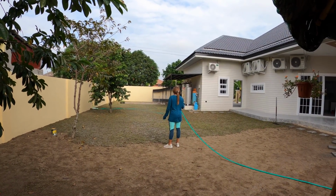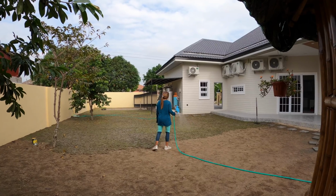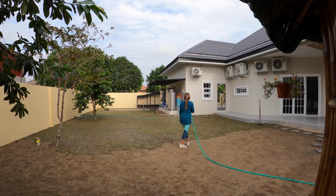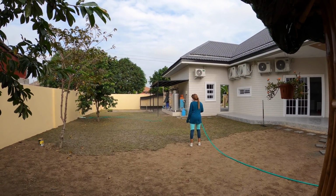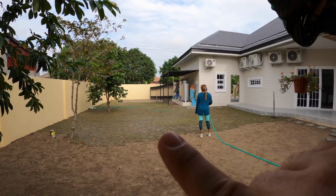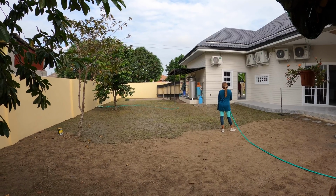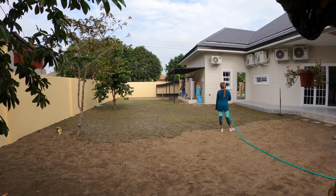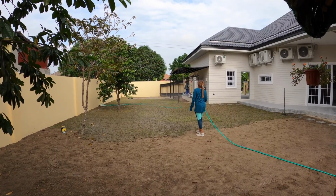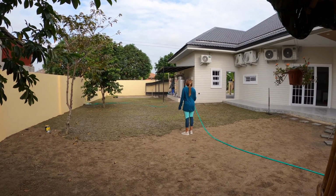Catch Miss Emie doing her watering of the yard. They told us morning, noon, and late afternoon. So we had a little bit of light rain overnight. Should be enough for the grass. You can see already in certain places, look here, where the blades are already starting to stand up. So that's a good sign that the grass is doing well and it's going to start putting down roots. They said this grass does grow in fairly quickly, so we'll have to see how that goes.